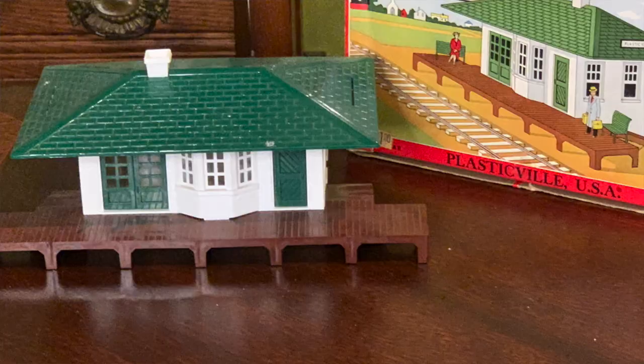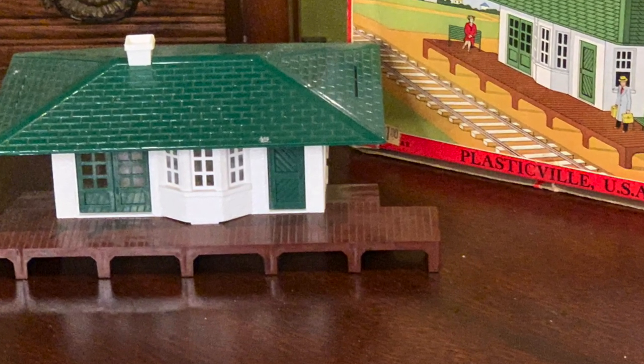I look at that as more of a station for the suburbs and towns close by, whereas if you want to go across country, you need to take the train at this station. There is at least one other train station that Plasticville makes, which is a suburban station, which I have, but I don't have room for it, and I don't have a need for it since I already have two stations. So I leave that one out. And there's also a freight station, which I use as kind of just a trolley stop.